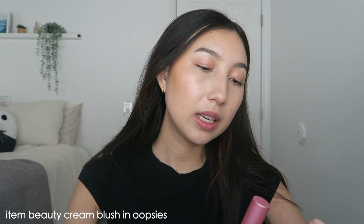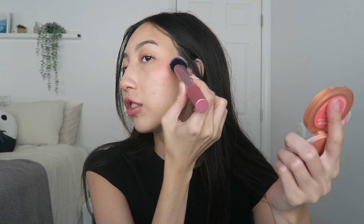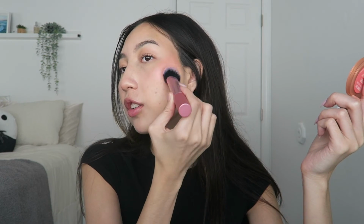I kind of want to add more blush though, to be honest. I think I could use some more blush in my life. I still feel a little washed out, so I'm just gonna add this on top. It's the Item Beauty blush in the shade Oopsies. I love this blush. I think it's more like a powder than anything. Doesn't really feel like a cream blush, which is what it's described to be. I really like putting this on top of the e.l.f. one because I think it makes a really beautiful color on top. Just gonna blend that in. And I also like to put a tiny bit right here too.